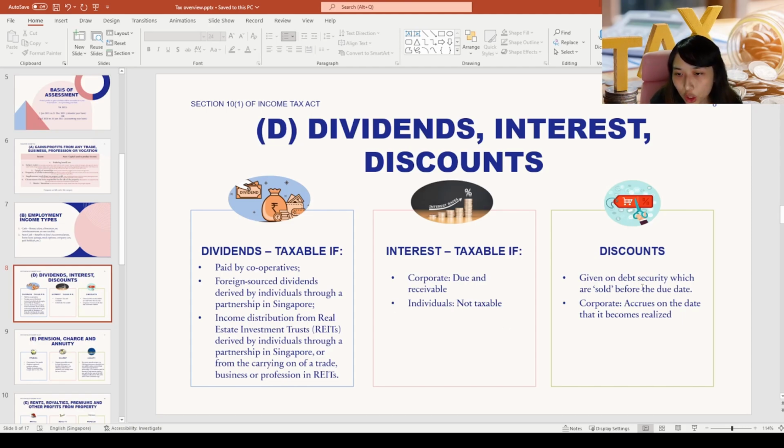So if you are a corporate buying these T-bills, and you bought it at 96k, and then by the time the T-bills expire, maybe like 6 months later, they pay you this 100k. So the 4k that you earn is accrued on that date and becomes realized, and it will be taxable. So basically they are catching the interest part lah. Yeah, they call it discount.